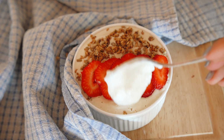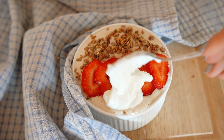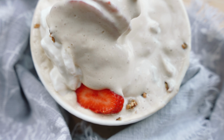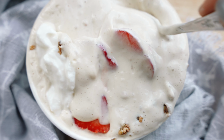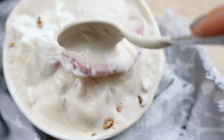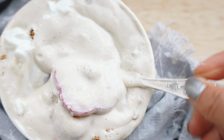Last but not least, we have another mousse recipe. This one is a tahini mousse, and much like the first recipe, which involved avocados, this one also has a secret ingredient, and it is exceptionally delicious.